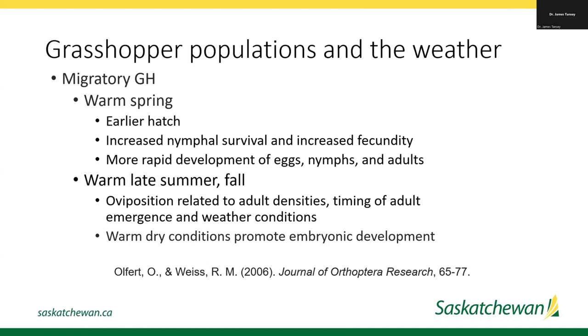So, a warm spring contributes to early hatch, increased nymphal survival, increased fecundity. That is, the more eggs a female will produce. So the warm weather contributes to survival, also contributes to population increase. You're going to see more rapid development of eggs, nymphs, and adults. These animals are ectotherms, so everything about them functionally is determined by temperature.